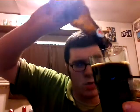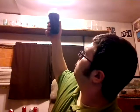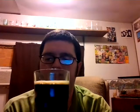I gotta say, appearance-wise, it looks the same as the Milk Stout. Nice, thick beer, smooth pour, not super heavy in the carbonation. It is a really dark black, very, very light carbonation. Not really seeing any bubbles at all streaming up. Maybe a half finger of extremely creamy tan head. Just a nice look to this beer.